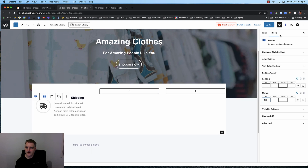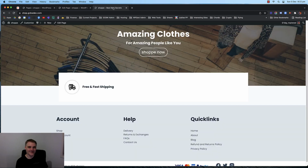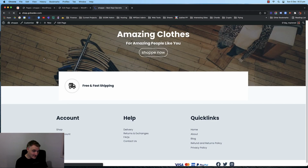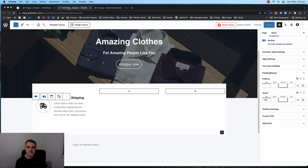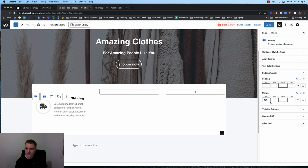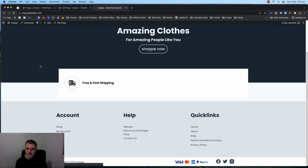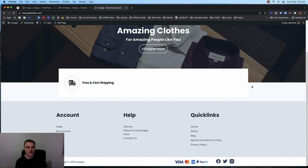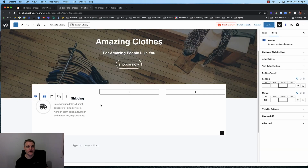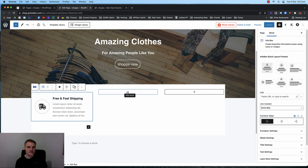So let's go 125. Oh, that's so close. I reckon that's it. 125. Ooh, low. Maybe 120. Let's go with 120. I think the top here is a little bit lower than the bottom, but you know what? I'm going to be happy with that. Sweet.